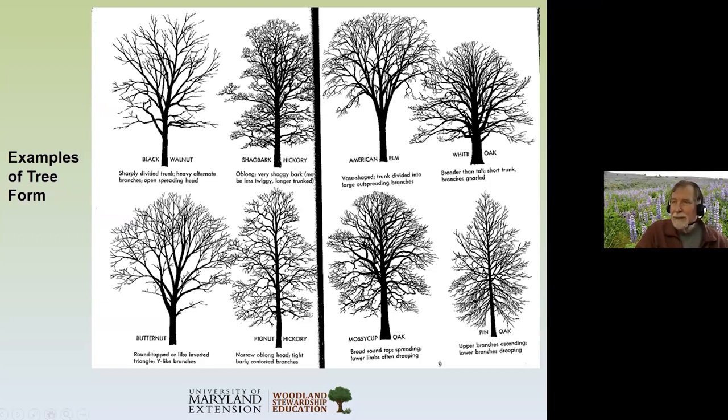This is what I was talking about with the pin oak. You have these lower branches that tend to angle down like this, and the other ones tend to go up. Very diagnostic. If you look in the wintertime, you can see that. And then you combine that with the small acorns and the small buds and everything else. And they'll survive in the worst of sites.